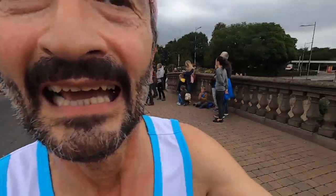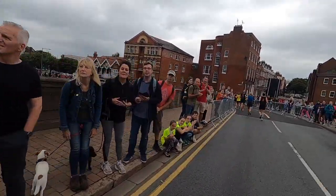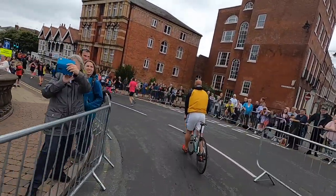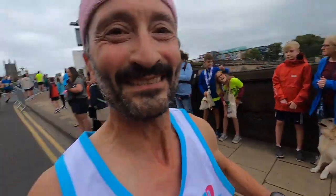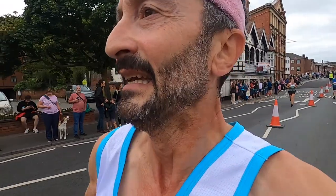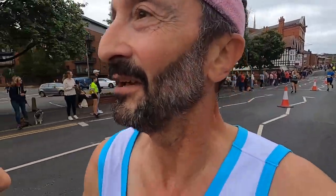Over the bridge for second time. And we've got the 10K runners on the other side coming in. So yeah, and here's the bridge. Looking good. Hey, hey. Here we go. Hey, hey! It's good to see a fellow parkrunner cheering out. Great crowds here. So this will be the home straight in about 9 miles time. Blimey.